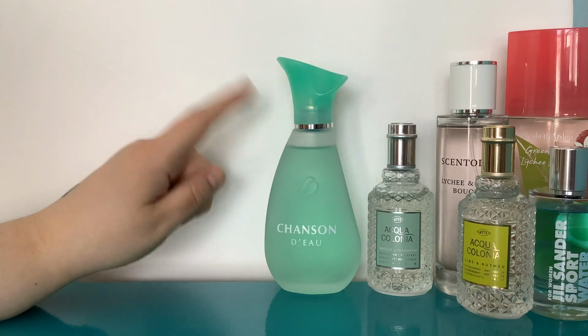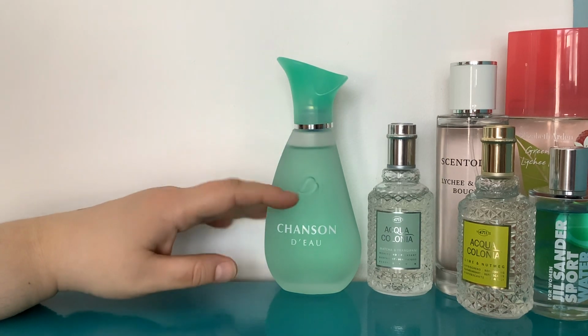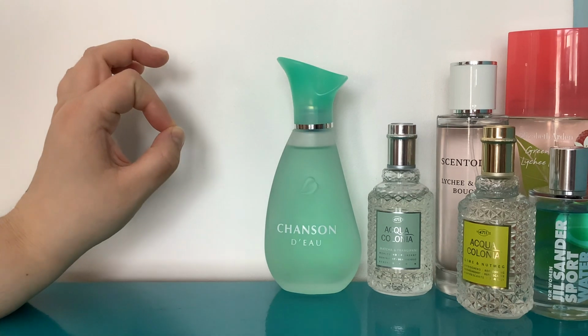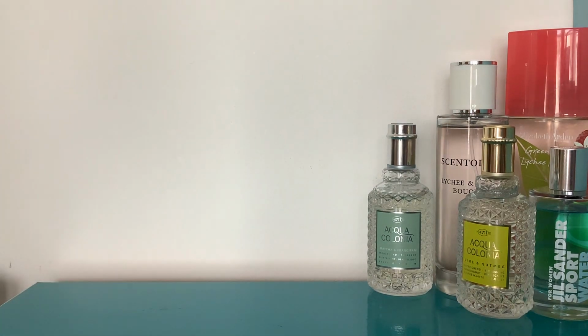The musk is probably helping this last longer. It doesn't get massively woody or anything, but it definitely has a little bit of sweetness. I really love this one. It was so good when it was really hot. I wore it on one of the really hot days last week. And honestly, I couldn't believe how long it lasted.